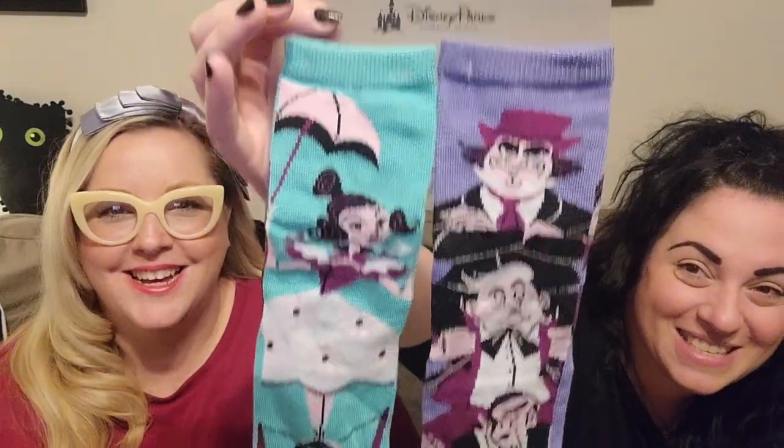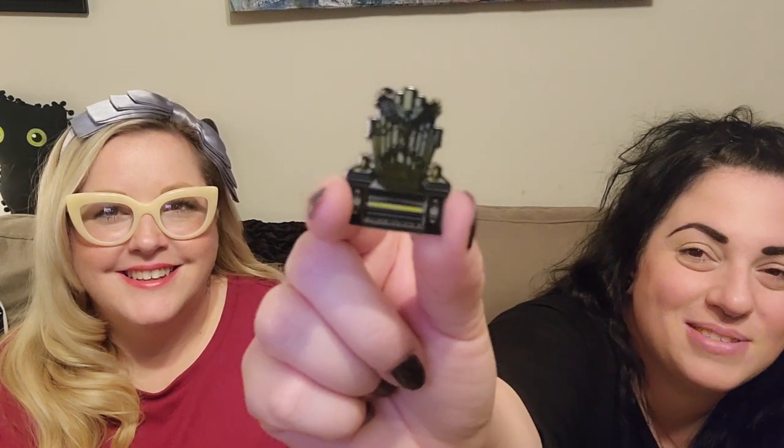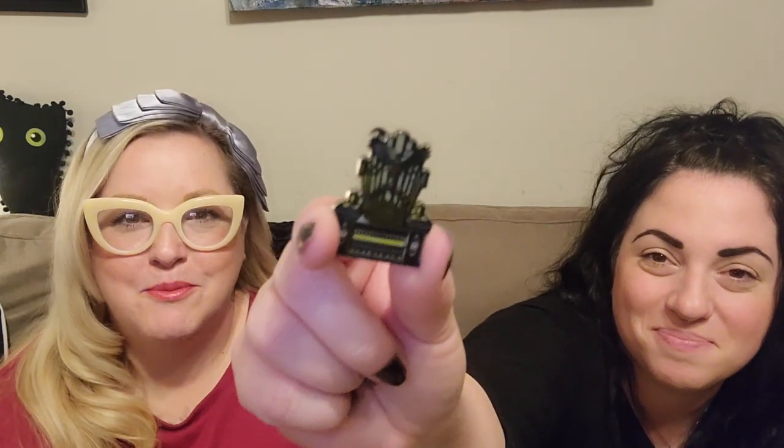She bought me these fun socks. Look at how cute those are. And I actually have matching ones, so we can have matching socks. And then she gave me this cool pin. It was from a mystery box at the Haunted Mansion, where you get like two of them at Disney. If anybody's a Disney fan, they know what those are. I got this awesome pin. I'm so excited. It's going in my spooky bag. I have a book bag with a whole bunch of spooky and pumpkin pins all over it. I'm super excited, so I just wanted to share that.